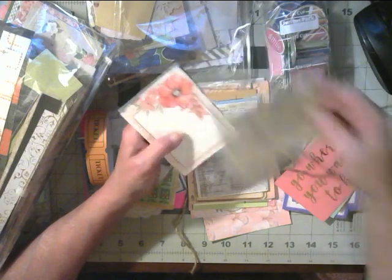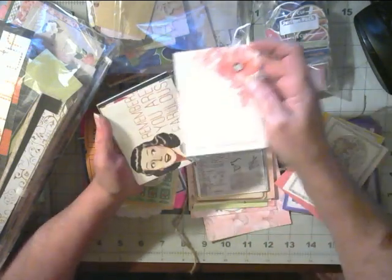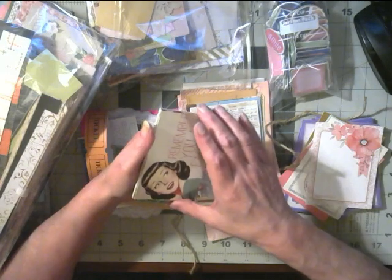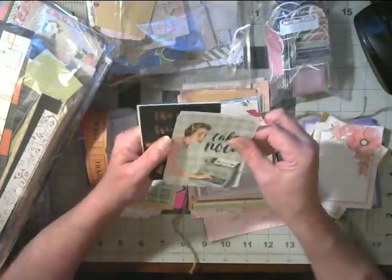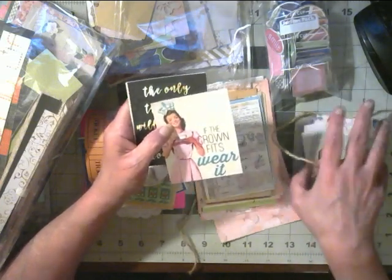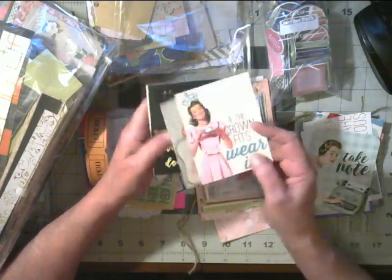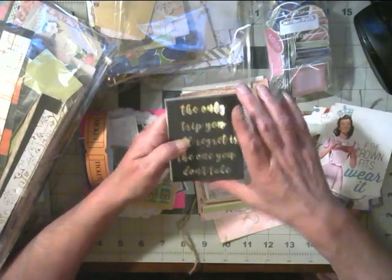Some more maps. Oh, pink flowers. Pink flowers. Some more of the 50s lady. That one's already got around the corner, so that's awesome. Some more of the 50s lady. She got a crown. If the crown fits, wear it. Hello there, the 50s lady.